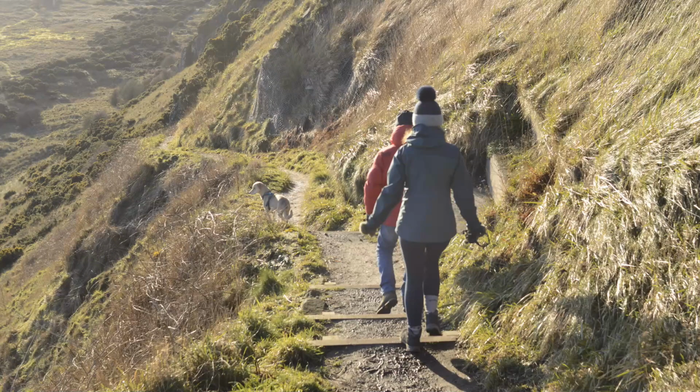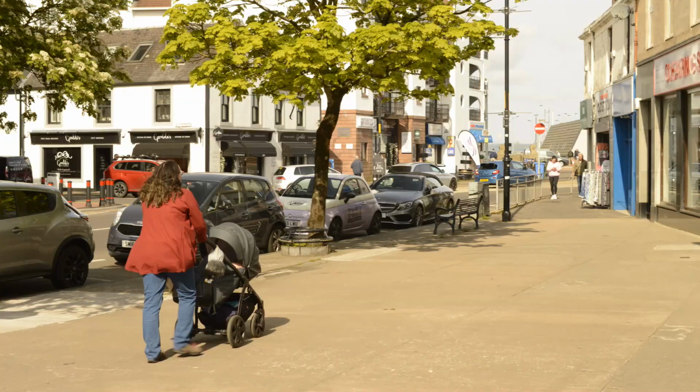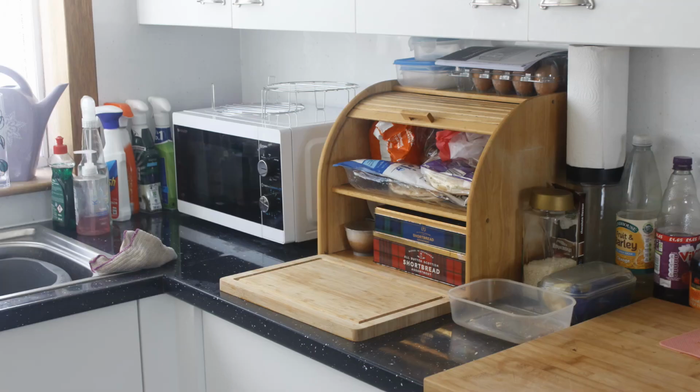The women are walking down the side of the cliff face. Outside the shop is a table of hats for sale. The woman in the red coat is pushing a pushchair. In the corner is a microwave cooker.